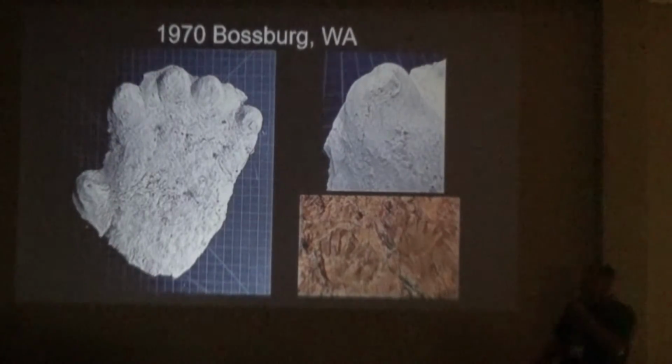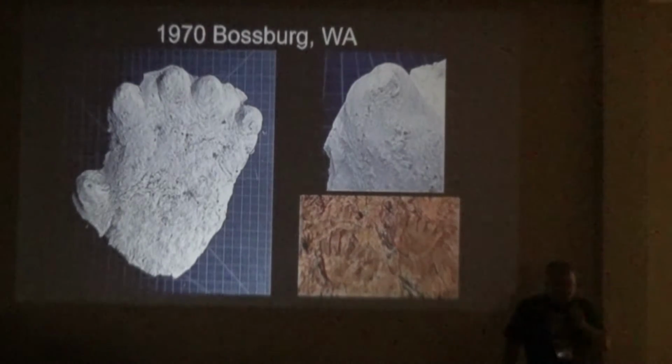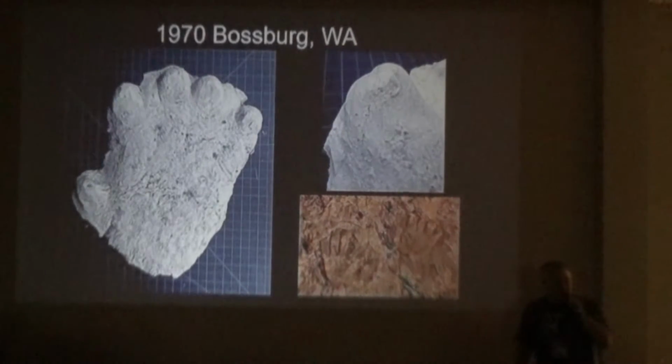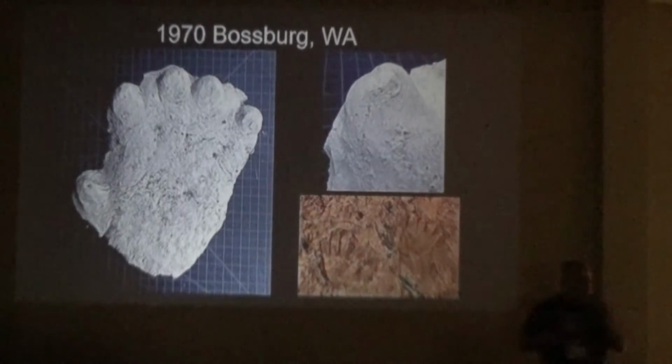The next hand casts that I'm aware of are the 1970 Bossburg prints from Washington. These are associated with a well-known hoaxer named Ivan Marks. I was recently heavily criticized in print about my defense of the Ivan Marks handprint because Ivan Marks is a well-known hoaxer.